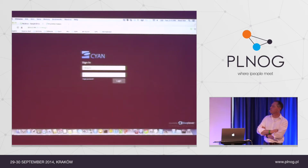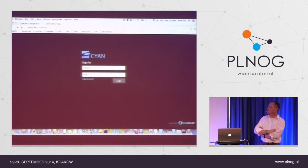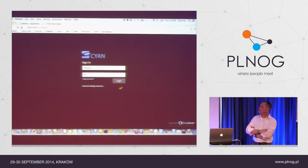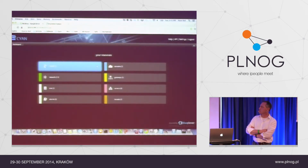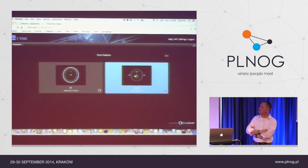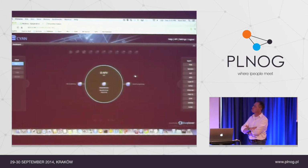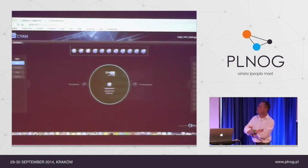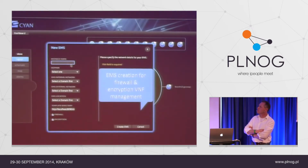All the functionality provided by this interface relies on APIs that can be directly used to automate service creation. Fusions represent deployed and available virtual and physical resources. From the service tray above, also known as a product catalog tray, we can drag and drop an icon to create the element management systems for the firewall and encryption virtual network functions.